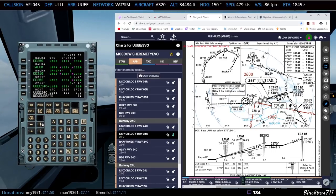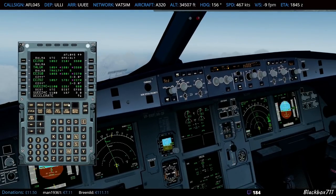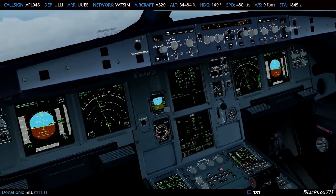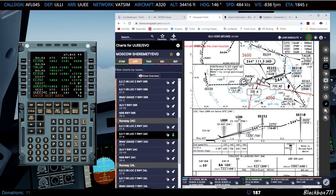Aeroflot 045, request descent. Aeroflot 045, descent to flight level 110. Descent level 110, Aeroflot 045. So we've got descent out blue 110. Expecting ILS Yankee 24 center.